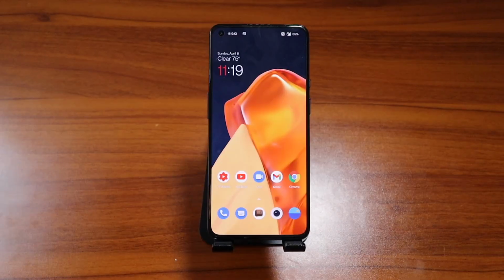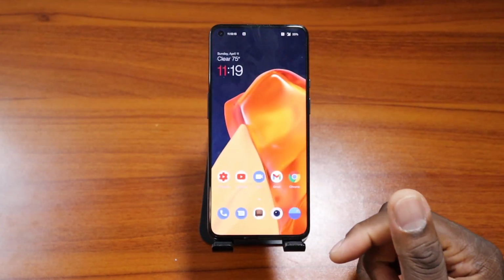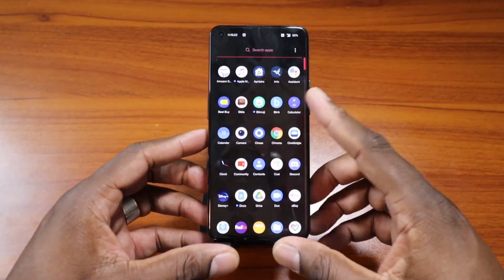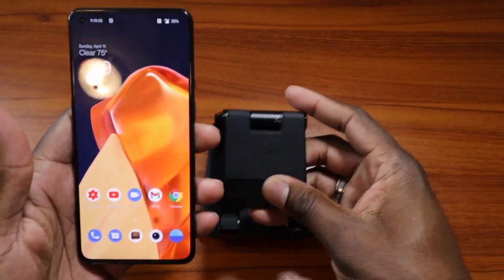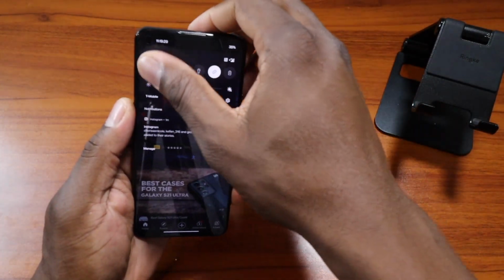So that's just me. The screen on here is a 120 hertz Super AMOLED display. It's just a beautiful display, man. You can just see it here, but let me load up a video or something, and let me turn on Wi-Fi here.